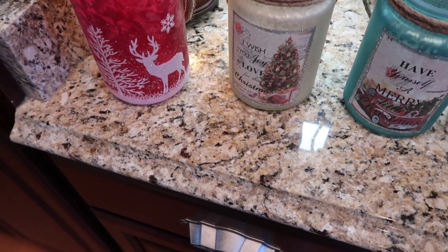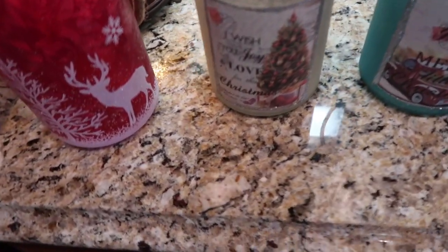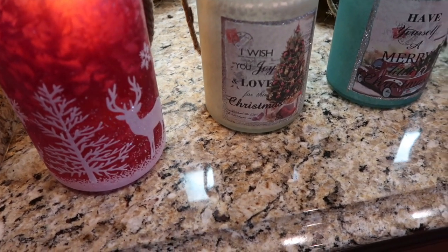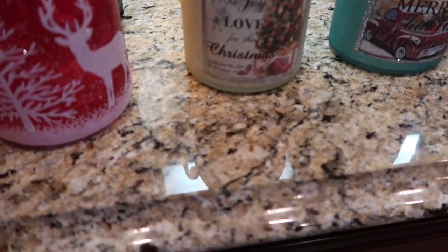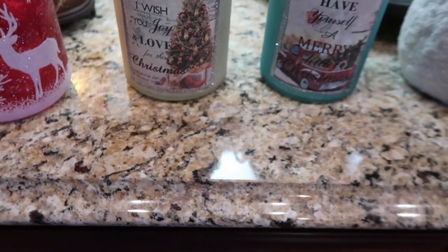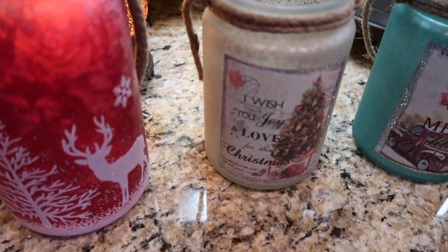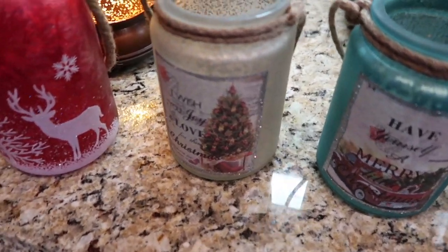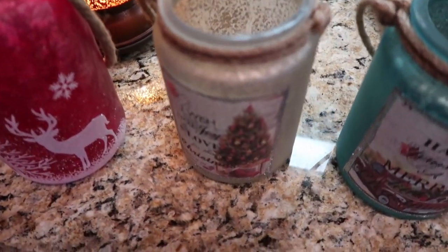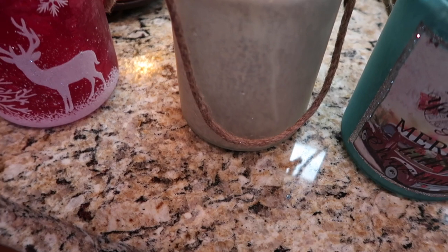And another jar with the rope around the neck of it, and the handle on the back. Silver, pearly, cream color. I wish you joy and love for this Christmas. And I can't read the very bottom. Maybe French, I'm not sure. But it has like the tree decorated in the pink and the silver glitter around the picture. And your candle goes down in there. And then there's nothing on the back of it. It just has the rope.